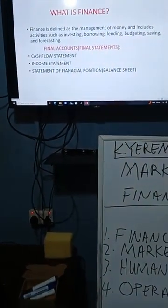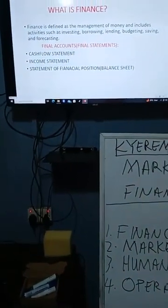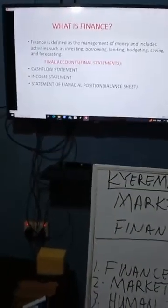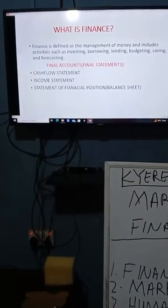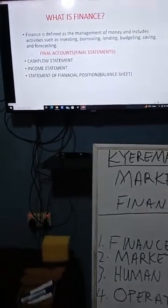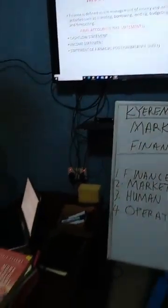So the main accounts that the accountant must prepare are the cash flow statement, income statement, and statement of financial position. These statements we will go into in depth in other sections, but today we are just looking at the finance department as a whole. In short, the cash flow means the money that comes into the business and the money that goes out. So the accountant must record all the money that comes in and also goes out.